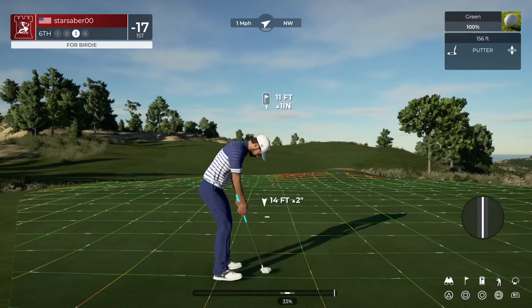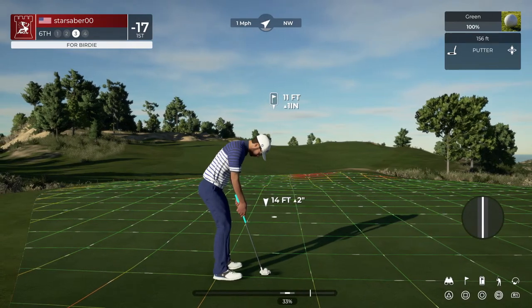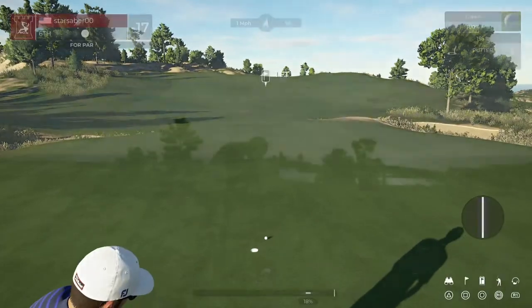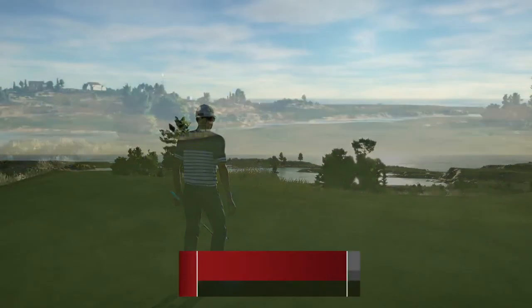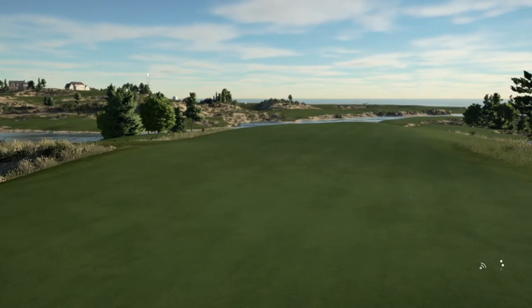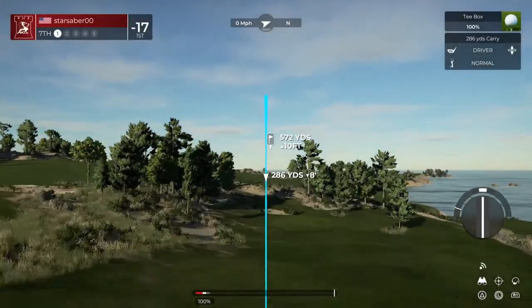Was tidy. Man, could have a birdie here. No, it's getting there. Whoa, ball, whoa. Nice tap in for the par on this one. 17 under for the round. Let's see how this goes.